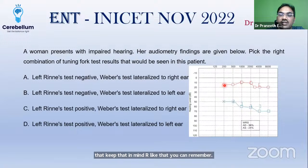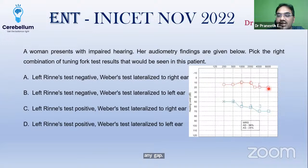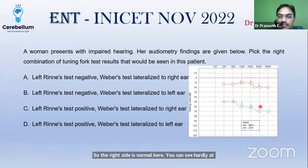So if you see here, both air conduction and bone conduction waves are near each other without any gap. So the right side is normal here. You can see hardly at the level of 15 decibels, so it is normal. In the middle or lower part of the graph, both air conduction and bone conduction waves are present for the left ear and they are not separated by any gap. That means left side SNHL is present. So audiometry interpretation is like this, this patient is having left SNHL.